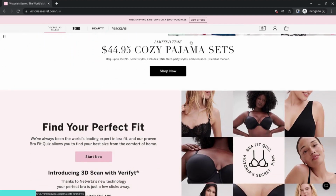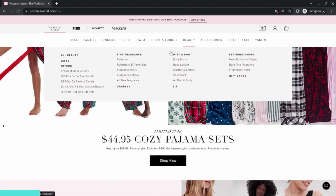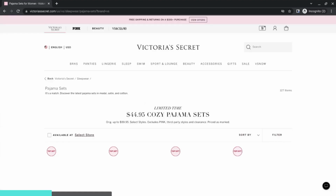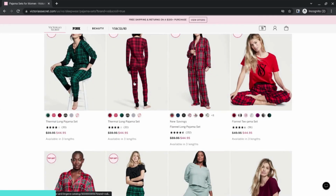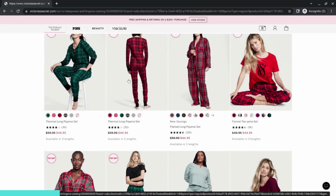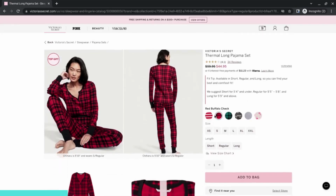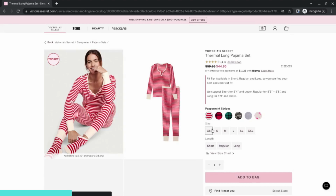Now, when you're on a website, you want to put $200 to $250 worth of items in your cart. So I like to just find things that I can get. Probably around that $45 mark, because then I can just get multiple of that one thing instead of trying to get a lot of different items. So I'm going to just find something.